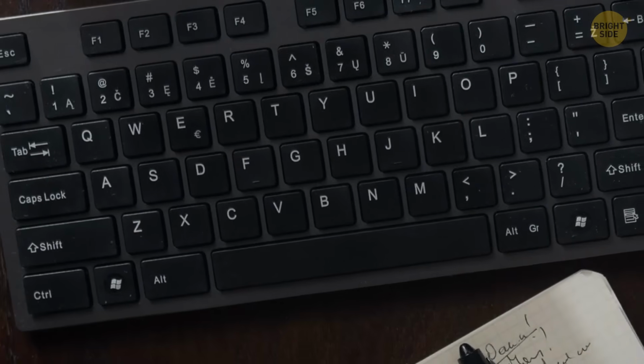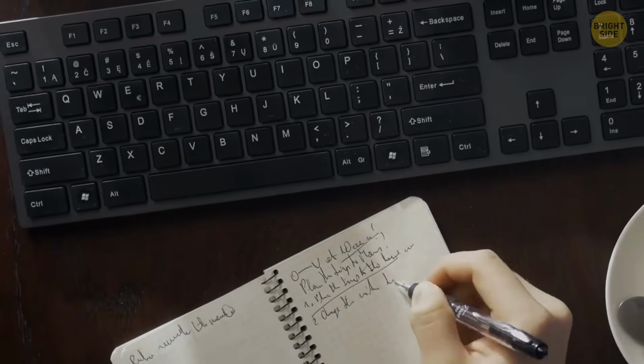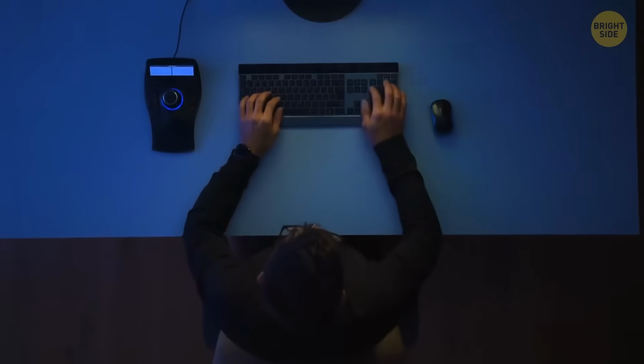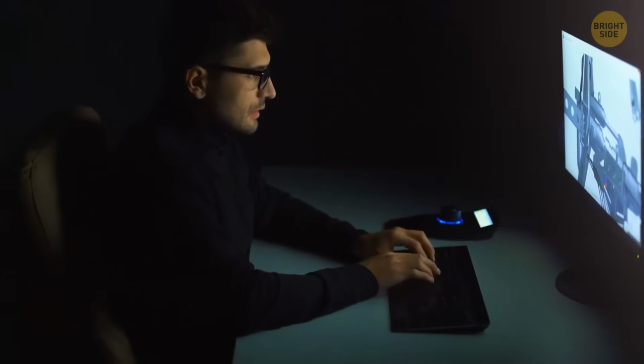Tiny ridges on the F and J keys on the keyboard help your fingers navigate during touch typing. When your index fingers are on these ridges, you know exactly where other letters are.